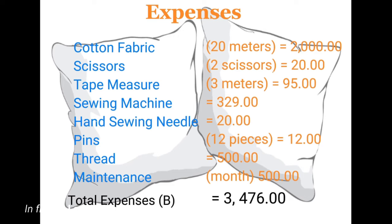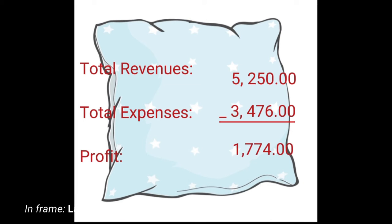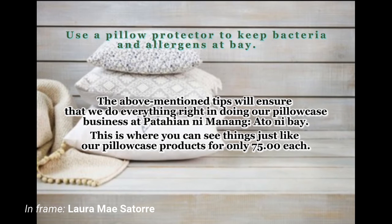And our total expenses is 3,476 pesos. Our total revenues in pillowcase is same as apron. So we have 5,250 pesos. The total expenses is 3,476 pesos. To subtract, our profit is 1,774 pesos. Use a pillow protector to keep bacteria and allergens at bay.